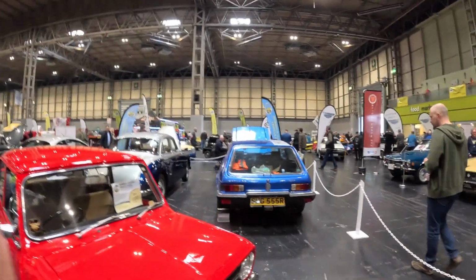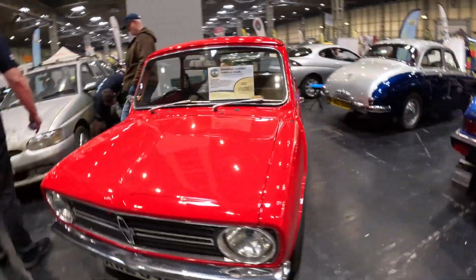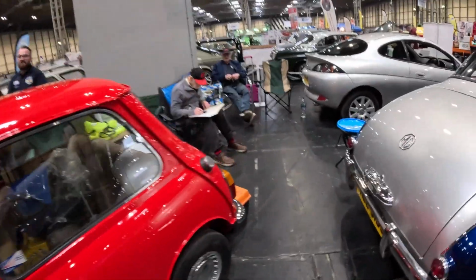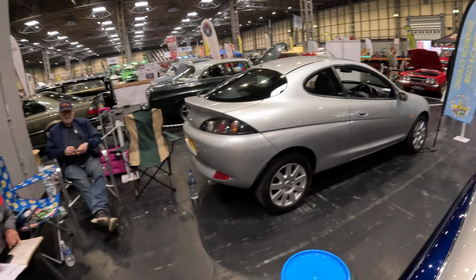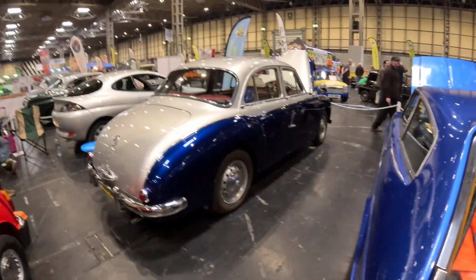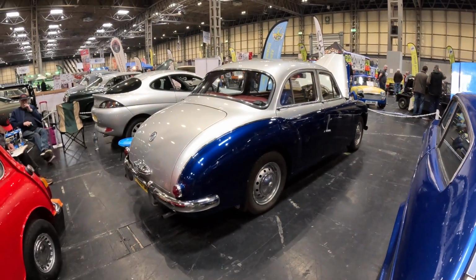Nice one. Thank you very much. We've got a Mini Clubman, that's beautiful. And we've got another Ford Puma. These Ford Pumas are getting rather desirable little things. An MG Magnet, two-tone, sort of pewter over blue. I mean, that is stunning.